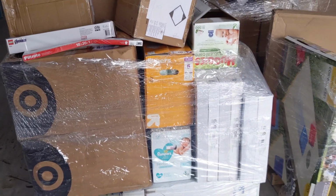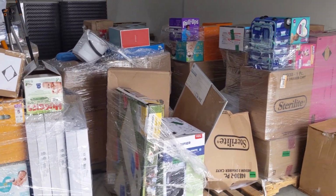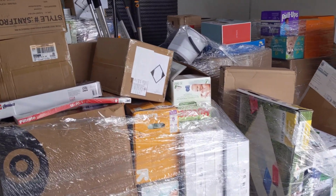All right, so the truck's heading out. Quick look at what we got. 6 pallets of Target inventory. Really nice having a forklift unload this stuff.